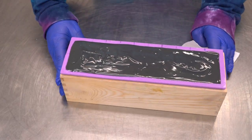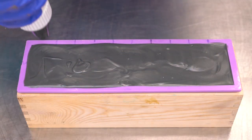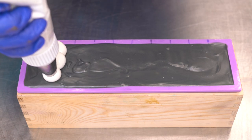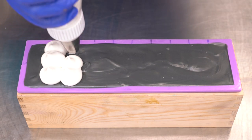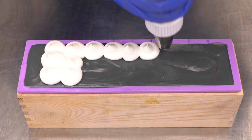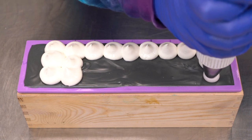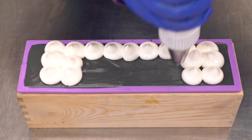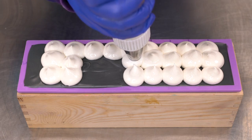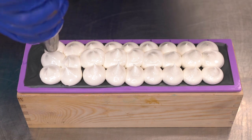Okay, let's go ahead and let that set up while I figure out what I'm gonna do for this frosting. Alrighty, so I decided to use a round tip for my soap frosting on this particular soap. And I am doing some kind of smaller piping because I mixed up some pastel rainbow colors that I'm going to drizzle on top of the piping. And there's quite a lot of them, so I don't want to put too much on here and then not have enough left over. So I'm gonna be very sparing.